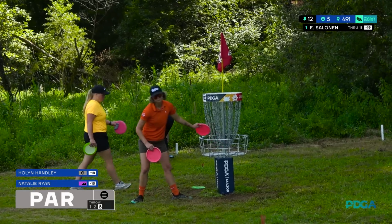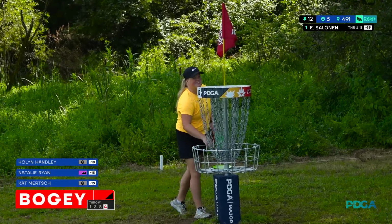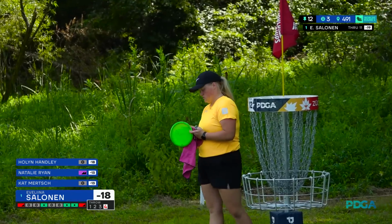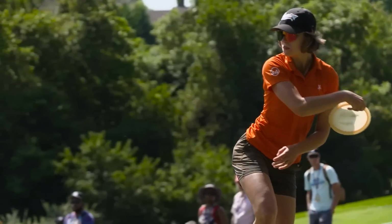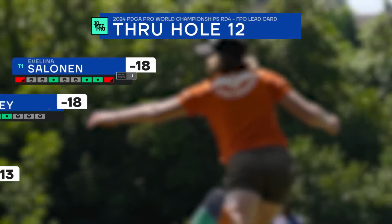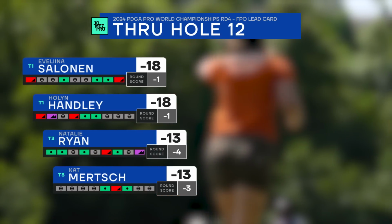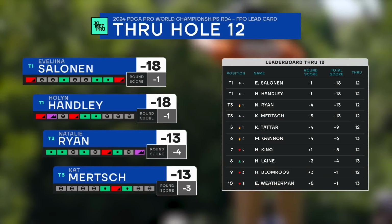There was only 5 birdies on hole 12 today. It was the 4th most difficult hole. That's an impressive birdie in my opinion. Once again, a tie at the top. Eveliina and Holyn just trading that lead back and forth. 18 down, both 1 down on the round.